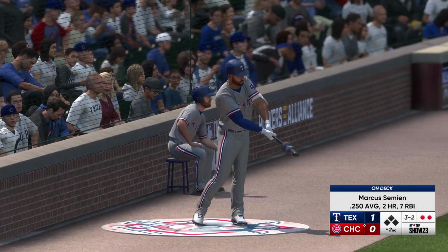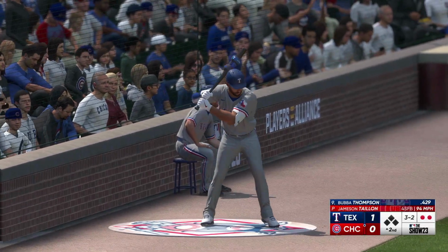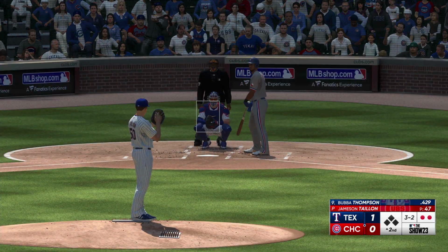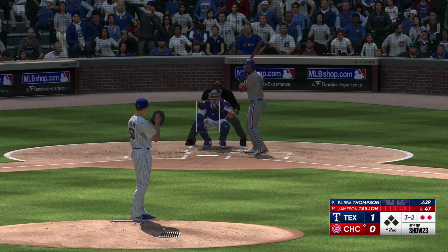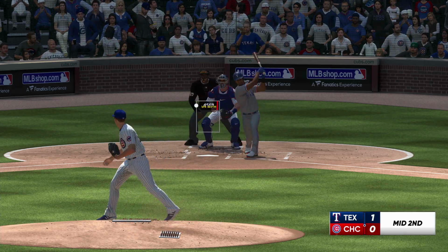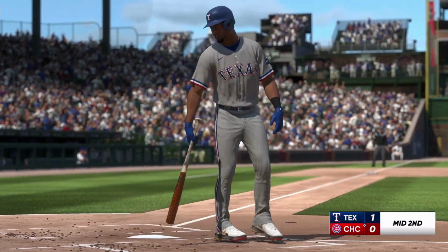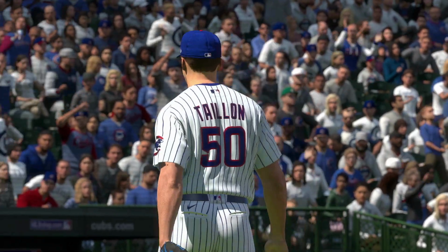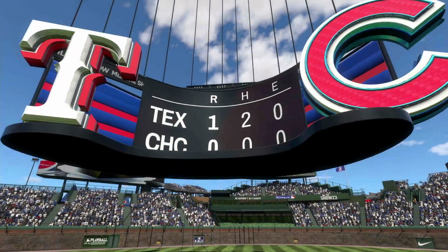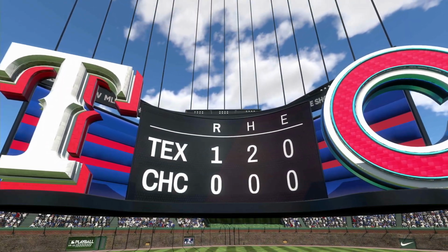Marcus Semien to bat next. Hacks and misses. It's a strikeout. Nothing doing here this half. Down to the bottom of the second. It's the Rangers 1 and the Cubs nothing.